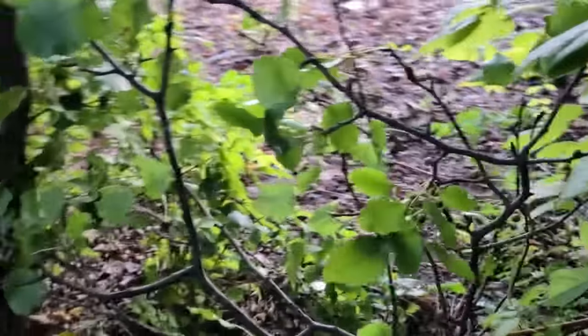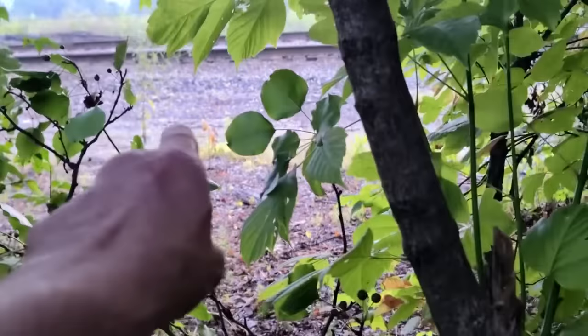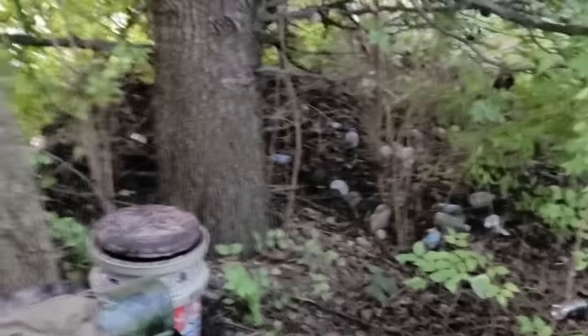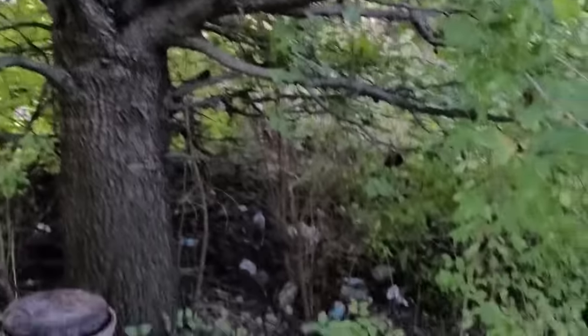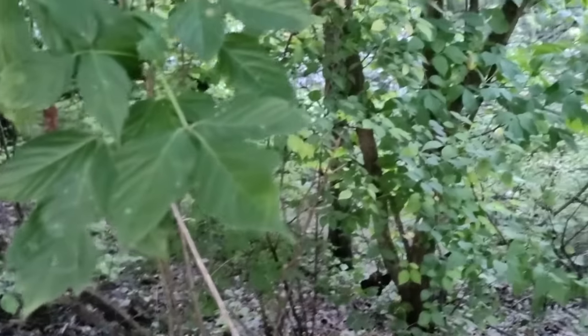Now, it looks like there's no trail back here, especially from way out there. But it's a nice little cubby hole back here. You can lay down right there or whatever. Kind of downhill that way.